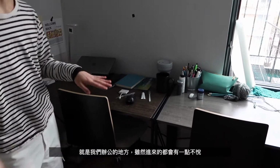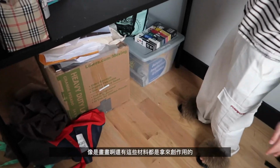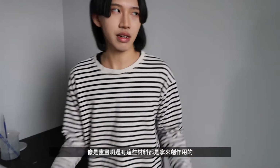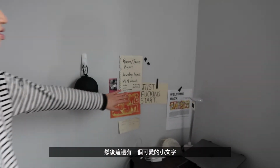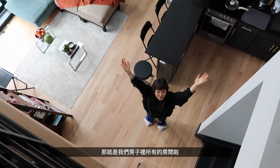So we do some work here, even though coming into this office area really irritates me sometimes, because when you walk into this room, you know you have to do work. But I guess that's the point of an office. I personally think that this is a funner desk because we mostly do creative stuff on here, like paintings. All of these art supplies we're creating. And yeah, I have this cute quote here. It says just fucking start, because that's what everyone should do when you have an idea. Just fucking start. And that's it for all the rooms in our house.